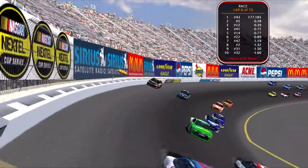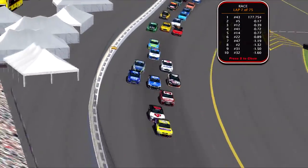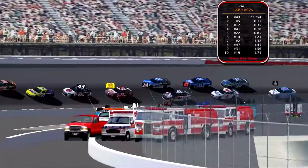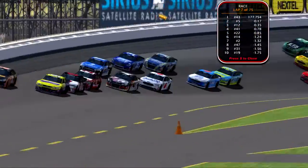Ian Dunn is in the wall for corner number 4 here. 32 ran his car against old Nick Gunther, continuing to find the wall again. That car does not look like it's handling very well, as Joey Murphy finally does get around the 35. Those two never really get along in terms of chemistry.